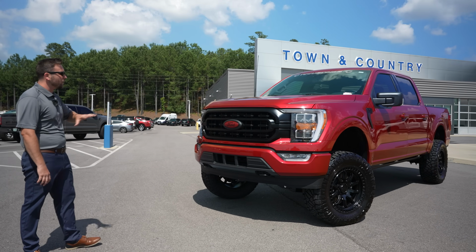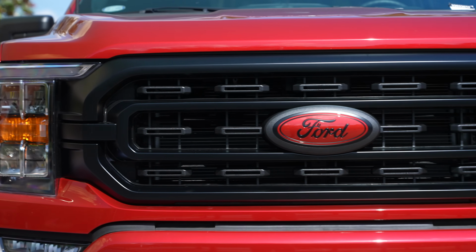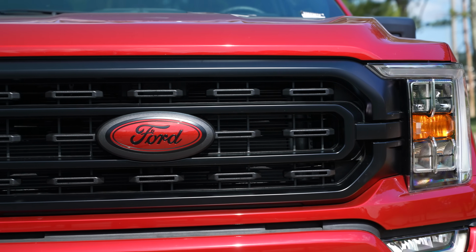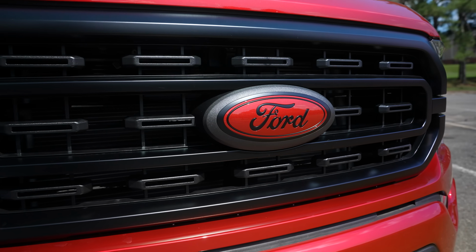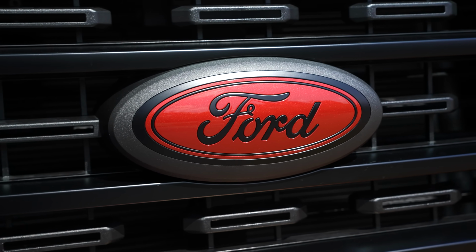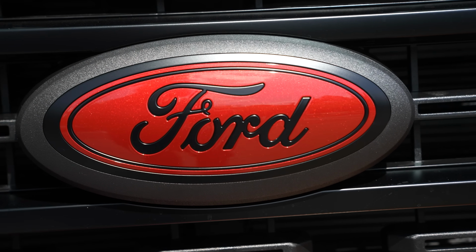First thing you'll notice in the front here is we did end up painting this grill a matte black. They come carbonized gray. It looks okay, but we definitely wanted to go for a different look, do a little matte black on there, maybe go for like a blackout kind of theme. And while we were doing that, we also custom painted the emblem. As you'll tell, the red matches the same as the body color, and again, we did matte black for the oval and for the Ford script. Again, that ties it together, it gives it that blackout look.